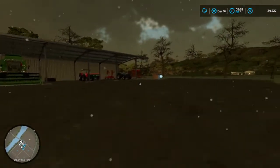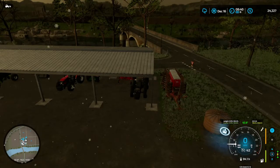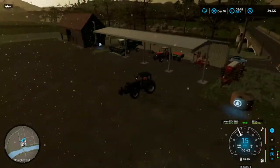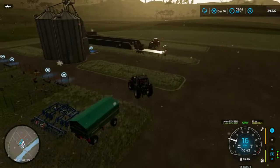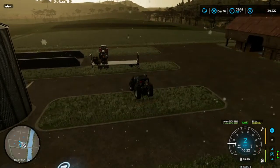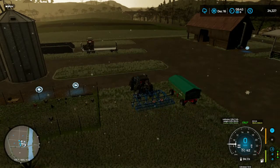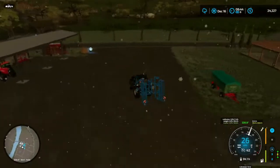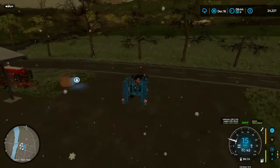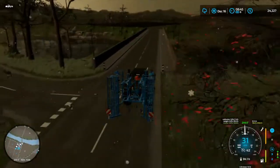So we'll jump in the vouch up. We'll make sure we've got plenty of fuel. If it needs refueling, we'll go and do that before we hook onto the cultivator. Yeah, that should be plenty of fuel. Want to go this way. What we'll do, we'll get these cultivating contracts done. We'll do pretty much all of this on a time lapse. We'll jump back across to the farm a little bit later in the day. Get that folded up for traveling down the road. And we'll see if or when some more eggs spawn. But anyway guys, let's get this done. Make a little bit of money.